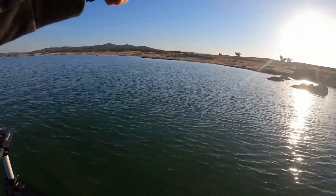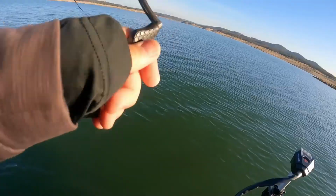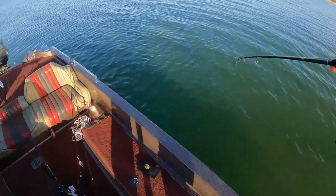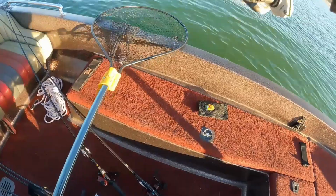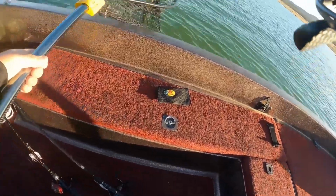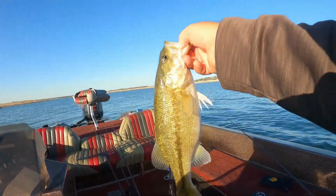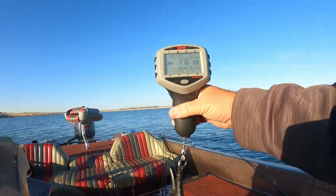Oh, dude, I just had a hit. Just had a hit. I don't know how he didn't get hooked. Got him on that little crankbait. Oh, he looks like a keeper. Oh, man, it hurt my wrist. Sprained my wrist though. Boy, that hurt. There we go. Look at the gut on that guy. Let's get a weight on him. Not bad. Not a bad little guy.